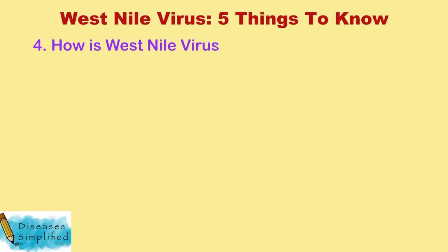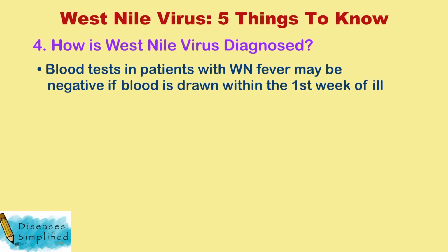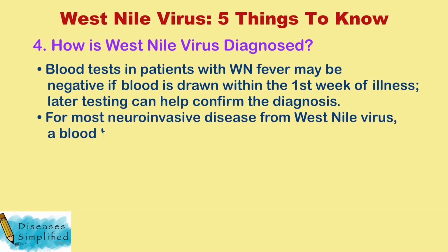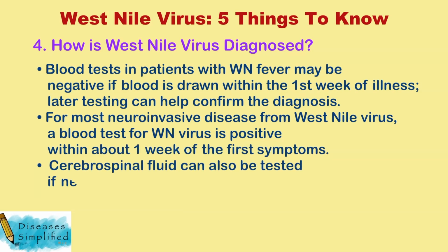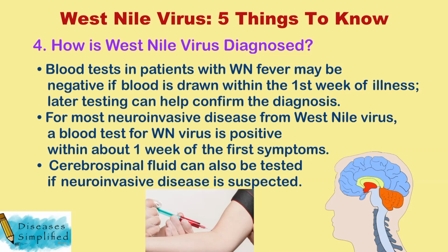How is West Nile virus diagnosed? Blood tests in patients with West Nile fever may be negative if blood is drawn within the first week of illness. Later testing can help confirm the diagnosis. For most people with neuroinvasive disease from West Nile virus, a blood test for West Nile virus is positive within about 1 week of the first symptoms. Cerebrospinal fluid can also be tested if neuroinvasive disease is suspected.